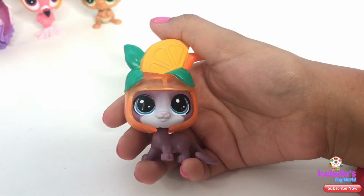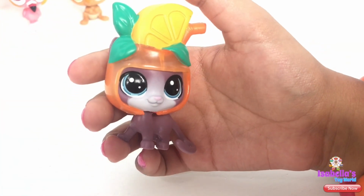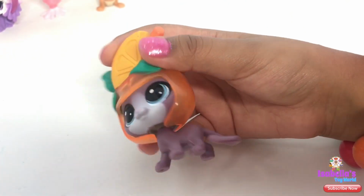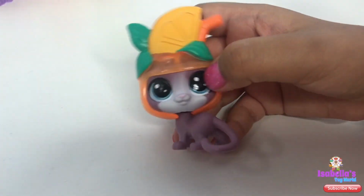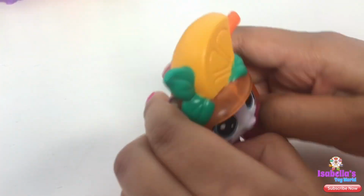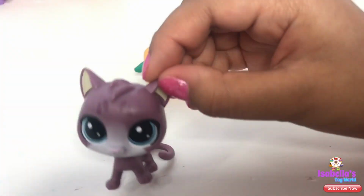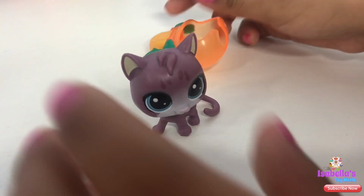Guys, now let's take a look at the kitty. Okay, guys, so I think this kitty is perfect. Get it? Perfect. And I love its orange hat. I wanna eat it. And I like her cat color because it's nice, not too colorful, you know. Now let's remove the hat, guys. She doesn't want to remove that. Oh my goodness, she is so cute now. She's very cute, guys. Look at her, she's very cute. Now let's put it back on.